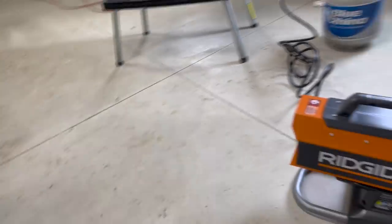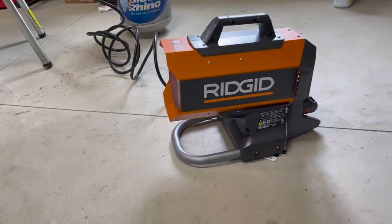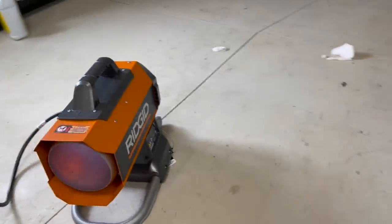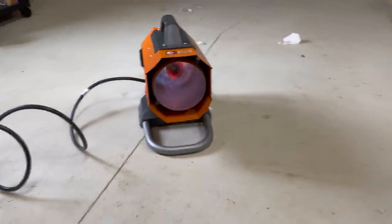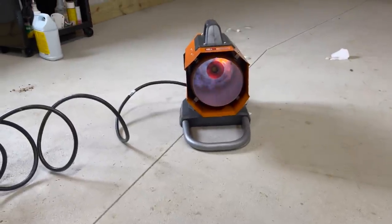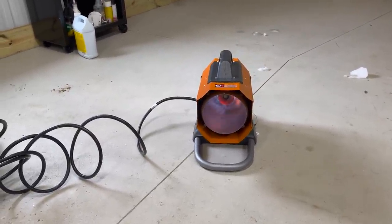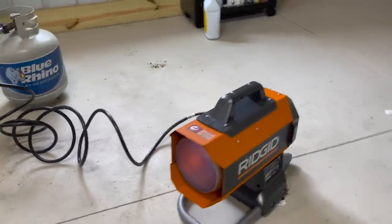Another reason I went with this is it's somewhat portable, as long as you lug around a 20-pound propane tank. But if I needed it in southern Ohio, if there was another power failure like I had in Tennessee and I had an emergency down there, this would have worked perfect in the basement for me. And having the option of using the battery or electric is great if there's no electricity.